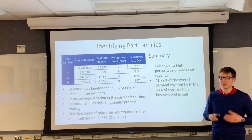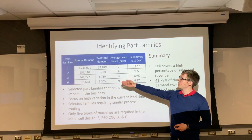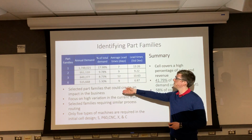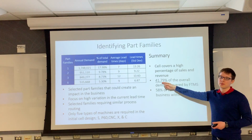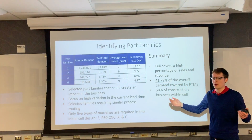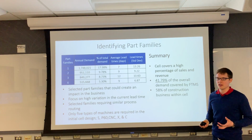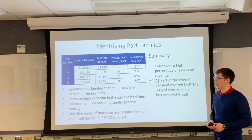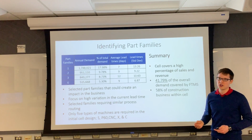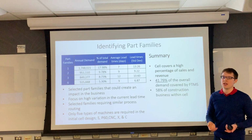All right, and then in summary, for identifying our part families, here are the part families that we selected, their annual demand. So we're covering a total of 49.79% of all the parts that we'll be producing. This allows us to get really the core of your business covered within the cell. And then specifically with regards to construction, 58% of all the construction parts can be made within this cell.